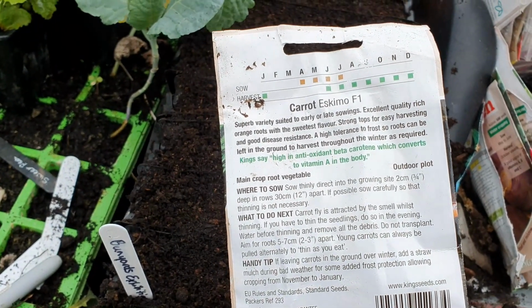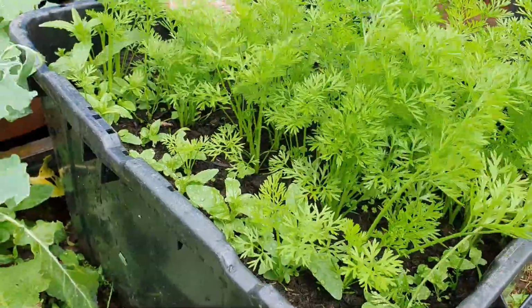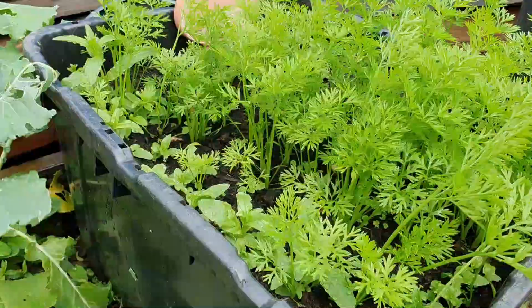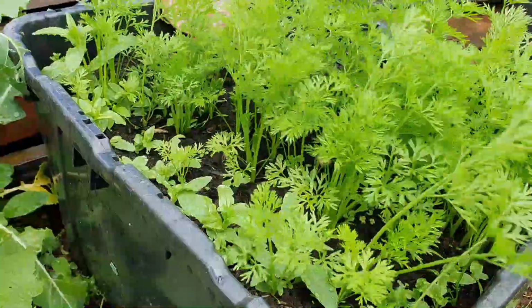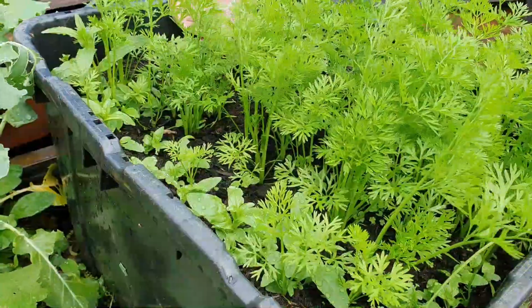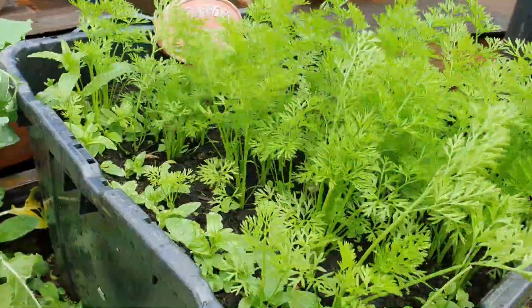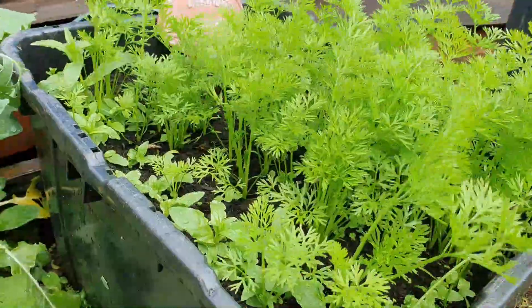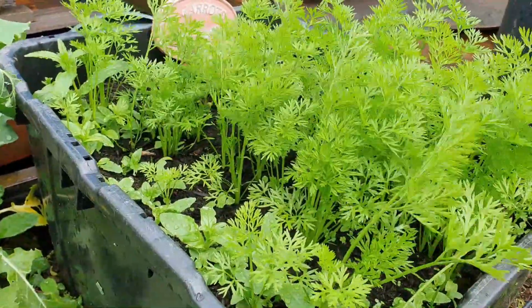I'll show you how those are doing now. So these were planted a while back now, I think in July, and I just scattered some seeds over. They seem to be pretty strong, and hopefully by the time they matured the carrot fly should have gone, so fingers crossed these will be fine.